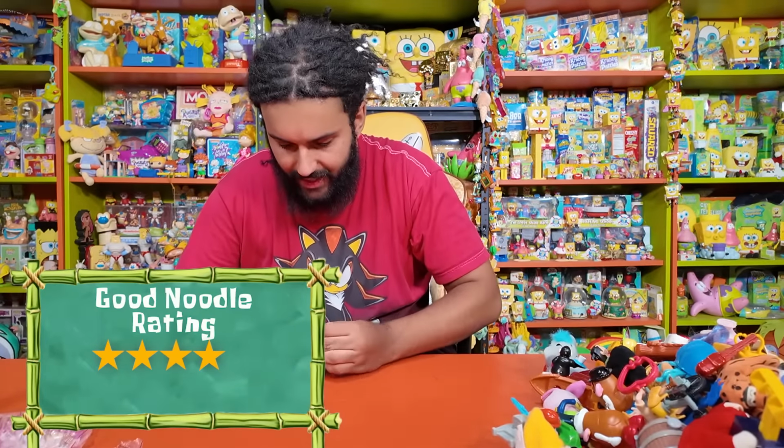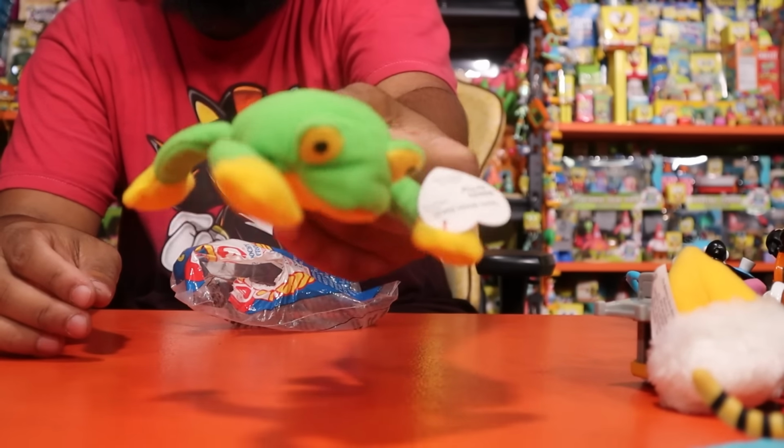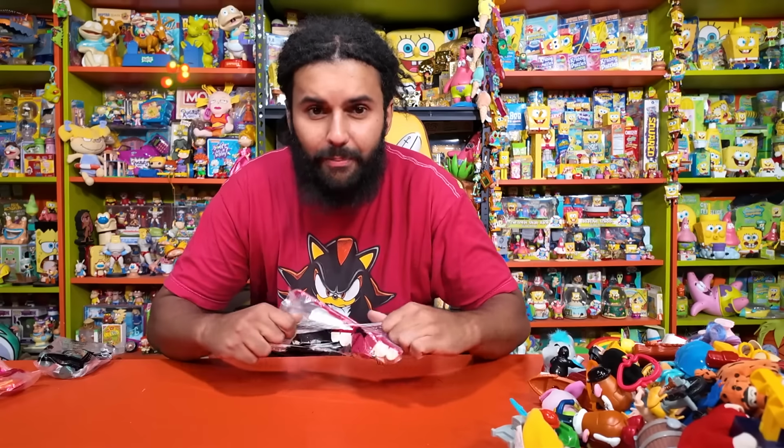Another frog! His name is Smooshy. It's Smooshy the frog, and he is as interesting as the rest of the Beanie Babies. We'll give him a 4. I know the Beanie Babies' rankings have gone up and down, but none of them got a 10, right?